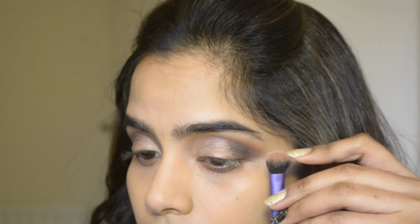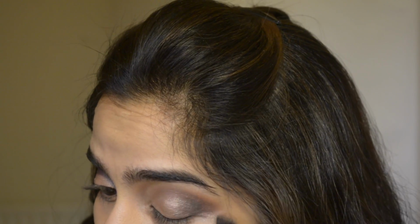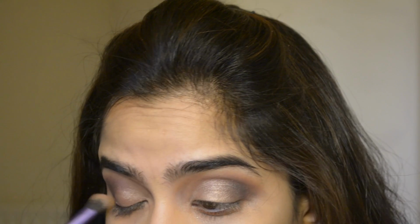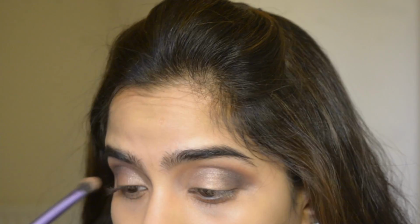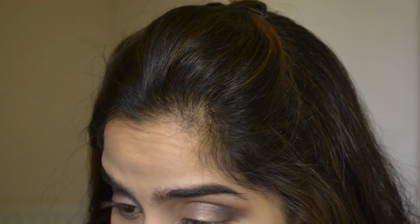Then I'm taking a clean fluffy blending brush to blend all the colors out and to soften the edges again. Then to open up my eyes, I am using this smaller precision brush by Real Techniques to apply the lighter shades from the BH Cosmetics palette. I'm also applying this on the brow bone area just to highlight my brows.